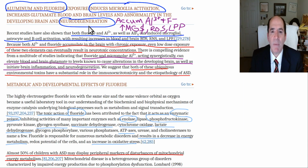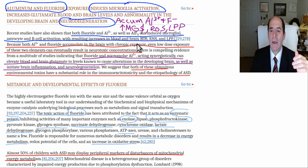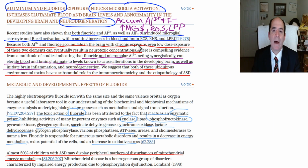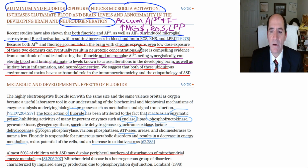Okay, so Al and F minus form complexes, and the F minus helps you to absorb more Al in the gut. It helps more Al to get into the brain. And this is both in typical tap water. So these two toxic chemicals, Al and F minus, accumulate in the human body. And the more they accumulate, the more likely they can have a synergistic effect to cause some brain damage, okay?